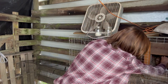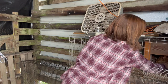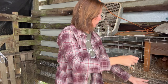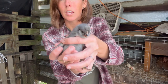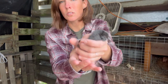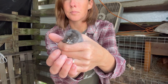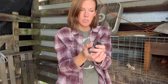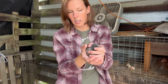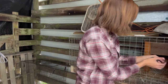I'm going to show you real quick. We have one more baby. Real quick, let me show you. It's okay, Mama. I'll be quick. See this one? I don't remember what egg this was. It's going to have a little beard. Do you see the little beard that it's got? I don't remember where I got it. It doesn't have feathers on its feet. So now I don't know. I don't remember what egg I put in here, the other one.